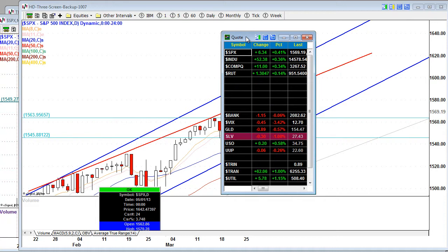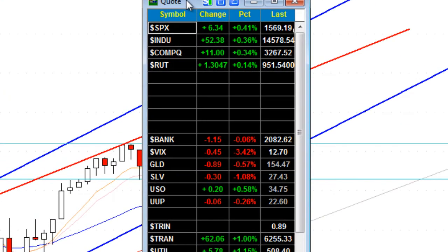Take a look at how we ended the day on Thursday. The S&P up 0.41%, the Dow up 0.36%, and the Nasdaq up 0.34%. The Russell's up only 0.14%. But the banks are in negative territory with a big sell-off in the last 2 minutes of the week. And the VIX down a whopping 3.42%.